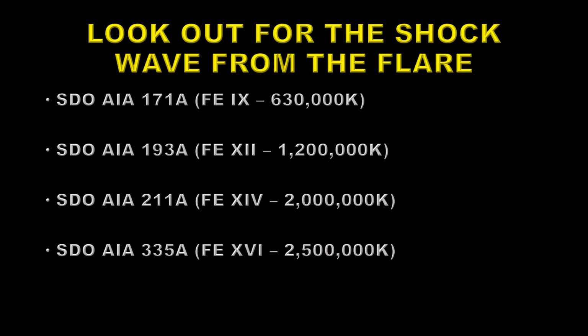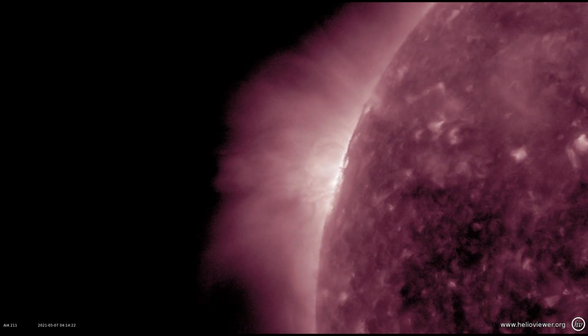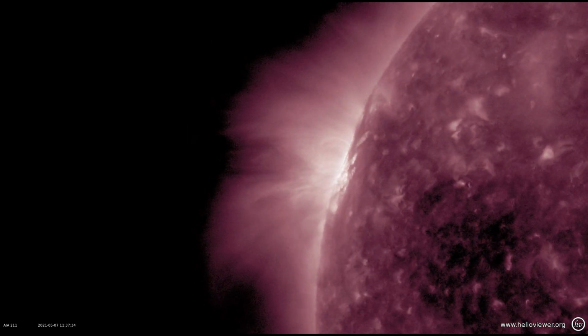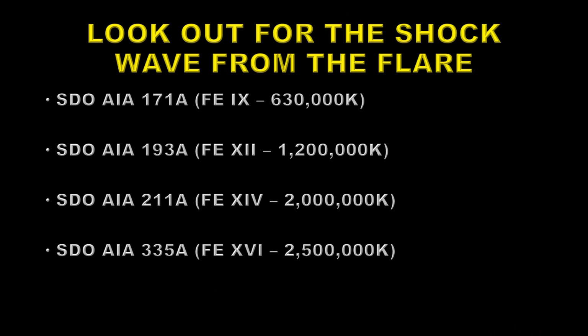Next highest again is the 211 angstrom channel. That's an iron 14 channel at about 2 million degrees Kelvin. And the hottest of these lines is the AIA 335 angstrom channel. That's an iron 16 channel at about 2.5 million degrees Kelvin. And that temperature corresponds approximately to that of the active regions above sunspots.